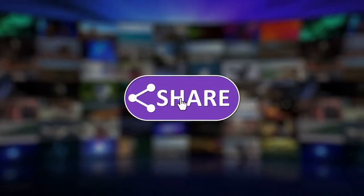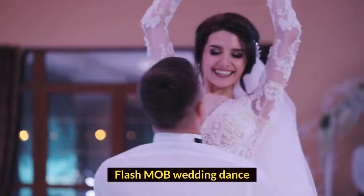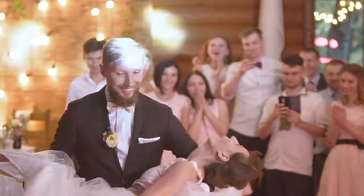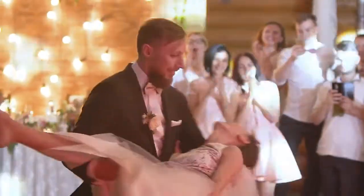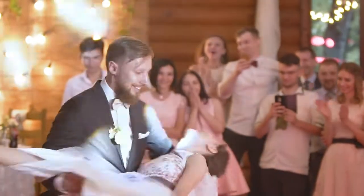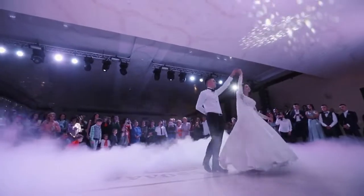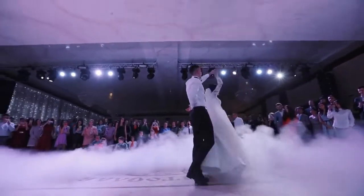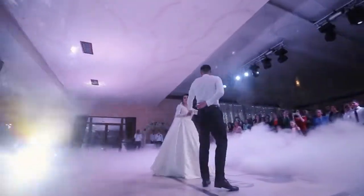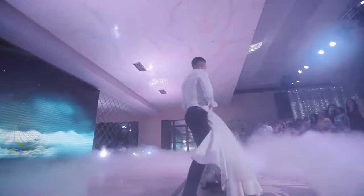Flash Mob Wedding Dance. Dancing at weddings is a time-honored tradition. You could go back centuries and see countless styles of wedding dances, each characterizing a period's popular culture, customs, and behavior. However, it's safe to say that in today's trends, we may have strayed somewhat from the type of dancing you would have seen at a Tudor wedding.